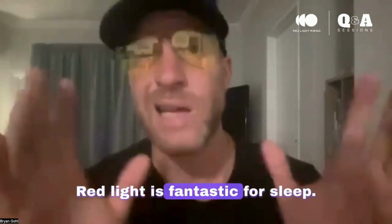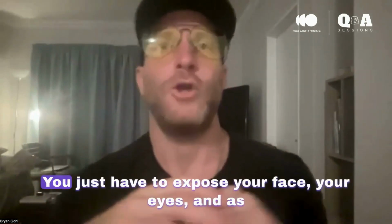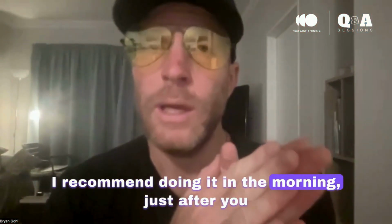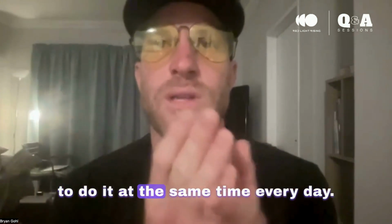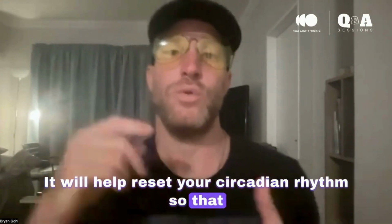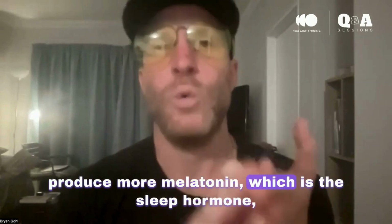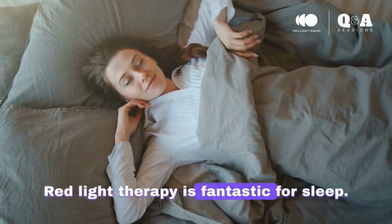So that's it. What about red light for better sleep? Fantastic. Red light is fantastic for sleep. Again, it's the combination of the red and the near infrared light. You just have to expose your face, your eyes, and as much of your body as you can to the red light. I recommend doing it in the morning, just after you wake up and before you start your day, and try to do it at the same time every day. It will help reset your circadian rhythm so that you fall asleep at the right time every day. It'll also help your brain and your skin produce more melatonin, which is the sleep hormone, which should help you sleep better.